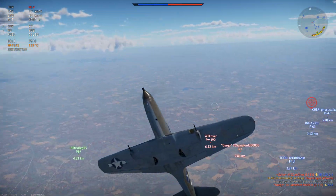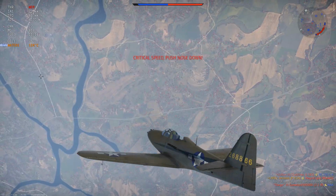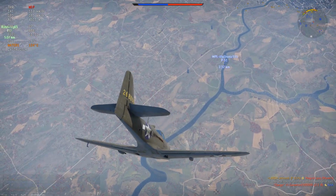This is the P-63A-5, and this might be one of the best lower tier props in the entire game. Before I start though, how did I even start playing 3.3 again?